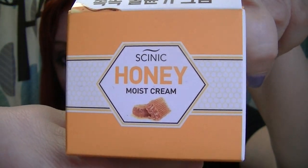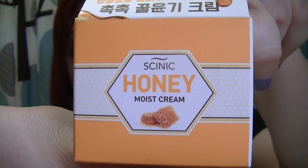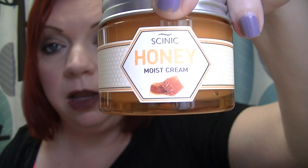And then also I have this same brand. And this is the Honey Moist Cream. So it's just a moisturizing cream. I'll probably use it at night. If it's not too moisturizing, then I can use it under my makeup also. But for sure, I got it to use at night. And this is what that looks like. As you can tell, I'm really into my skincare.